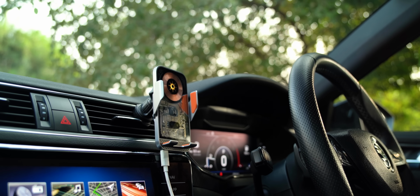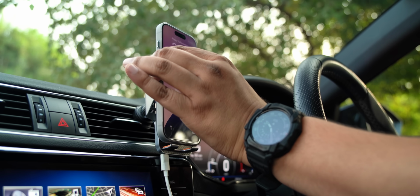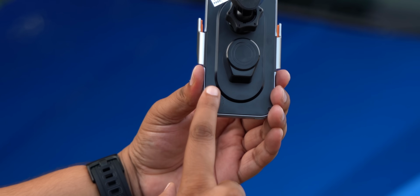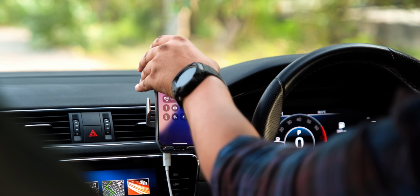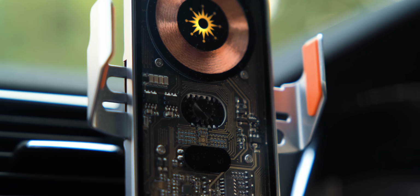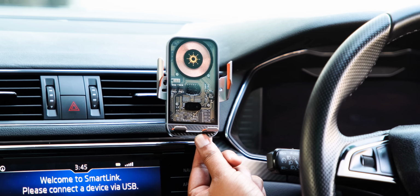So this has a proximity sensor here and the holder opens up when you bring your phone close and put it to charge. And when you need to take out your phone, just tap the sensor and it opens up like this. Even the transparent design shows the opening and closing mechanism with these gears. And this has an inbuilt battery too, so it opens up even when the car is off.